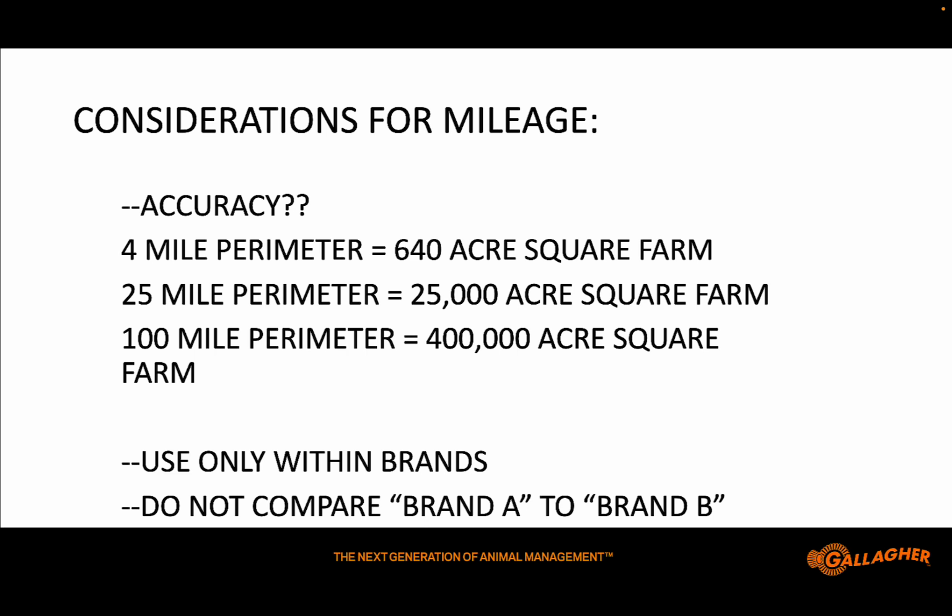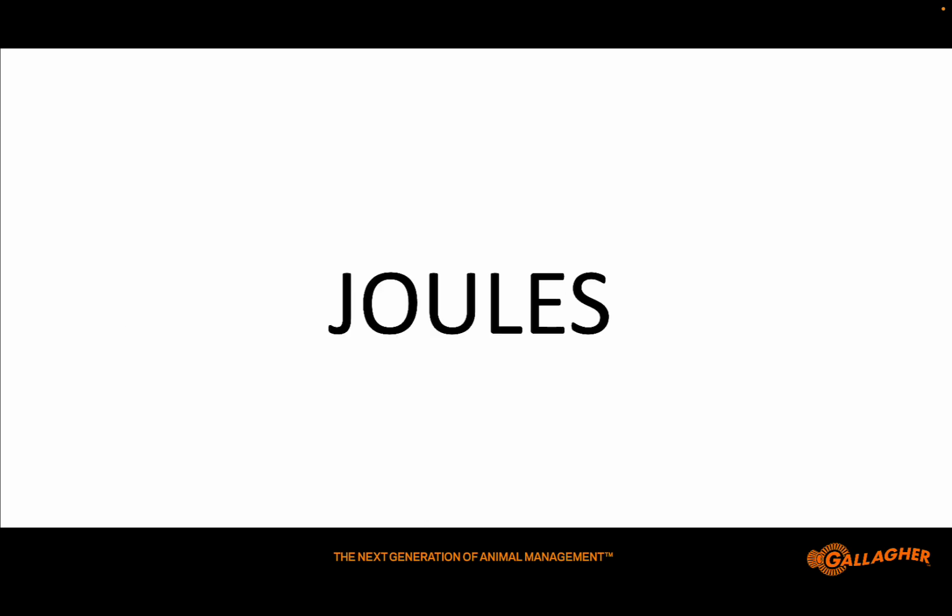times stronger than a 25-mile rated energizer, but we can't compare brand A to B to C because nobody uses the same estimate, and quite frankly, they're probably not real accurate if we look at it in actual terms of a snapshot from viewing down on what 4 miles or 100 miles looks like. So we do have this thing called joules. Most every company will give some type of a joule rating.